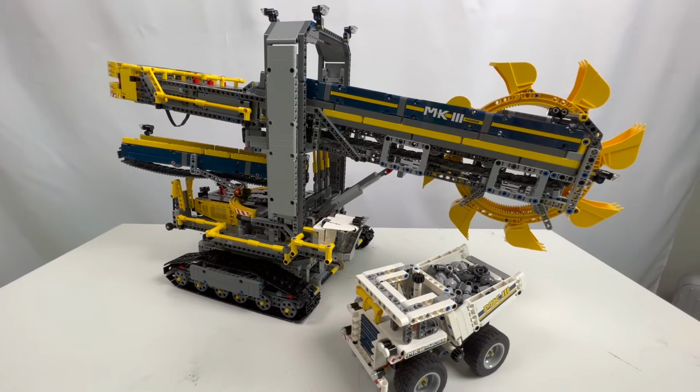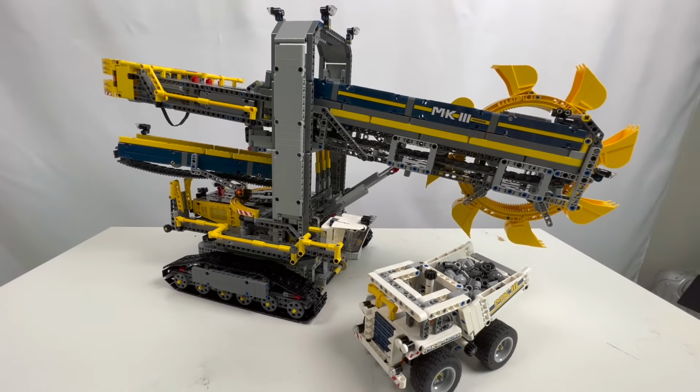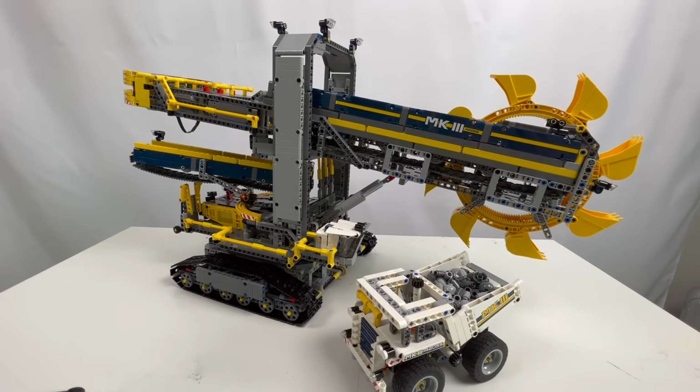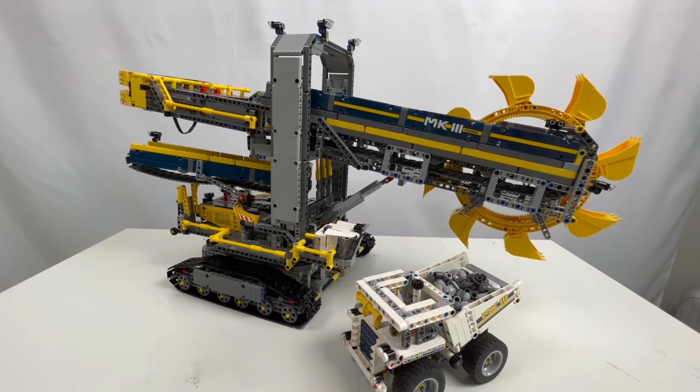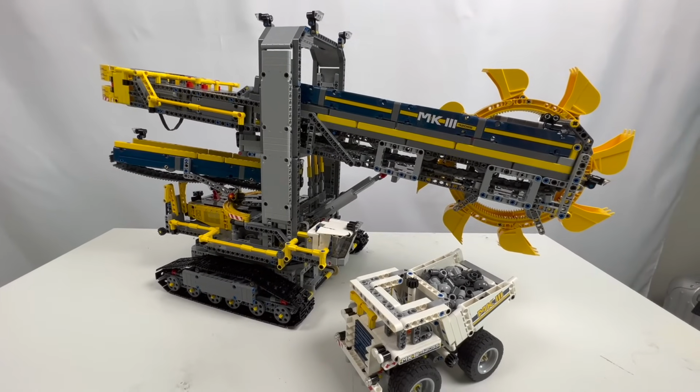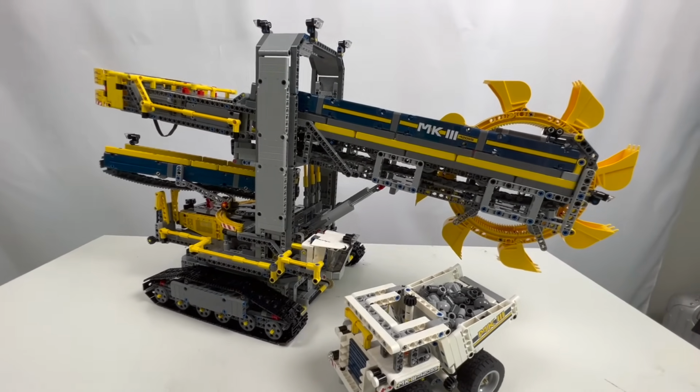And on the topic of Technic, next up here we have set number 42055. This is the Bucket Wheel Excavator. It was the flagship Technic set for 2015, and this is a really unique design and is also fully motorized. And this basically has one major play feature.